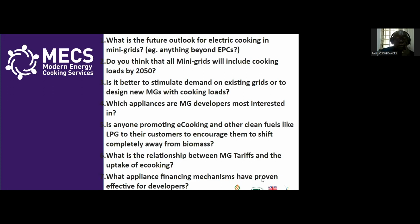For e-cooking, for households, we're making promising steps in Kenya as well. We can see this is becoming more and more familiar to people, but the EPC size available in the Kenyan market will mostly only cater for households. When we look at businesses or even schools, there are just not yet electric cooking solutions available that meet their cooking needs.